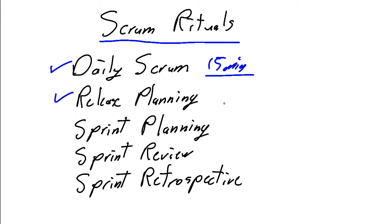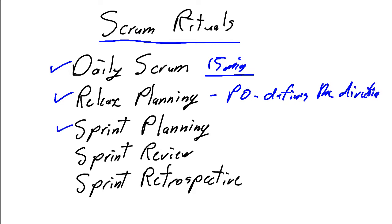The release plan, a planning process where the product owner defines the direction. The sprint plan, a planning process that takes place once per sprint. So once every 2 to 4 weeks, we do a sprint plan to identify the exact stories that are going to be completed in this sprint.